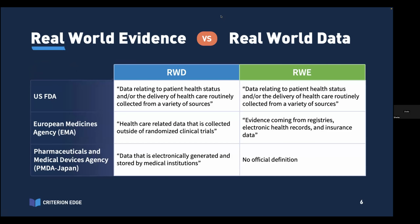Great, thanks. So as you can see from this slide, the definitions of real-world data and real-world evidence are relatively consistent between some key regulatory agencies. So we've already discussed how the FDA defines real-world data and real-world evidence. And remember, the analysis of real-world data generates real-world evidence. But the European Medicines Agency, EMA, has defined real-world data as healthcare-related data that is collected outside of randomized clinical trials. And the real-world evidence is evidence coming from registries, electronic health records, and insurance data.